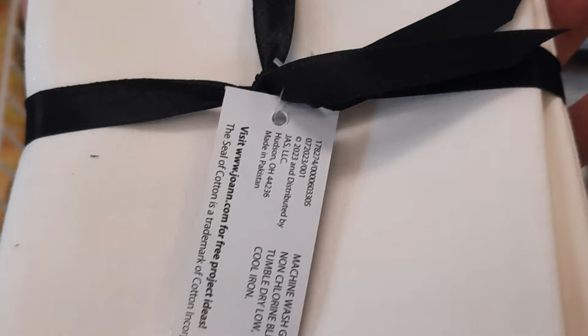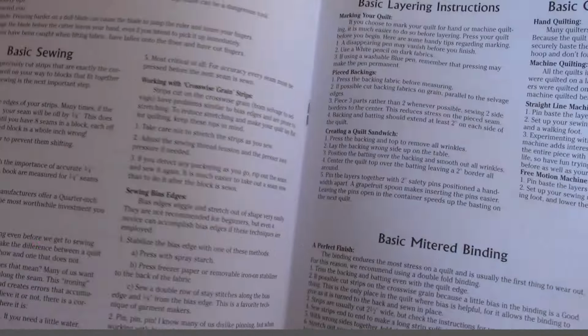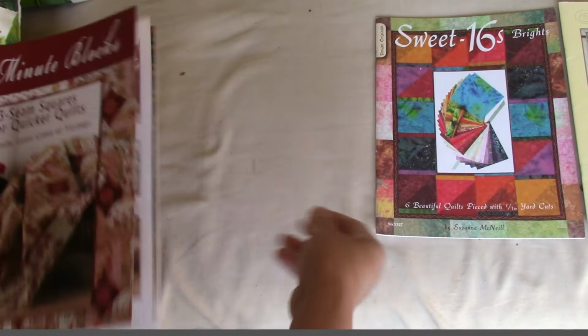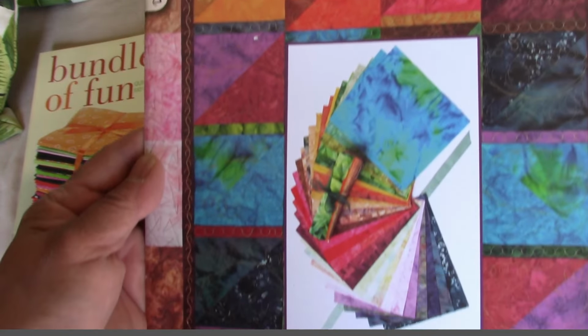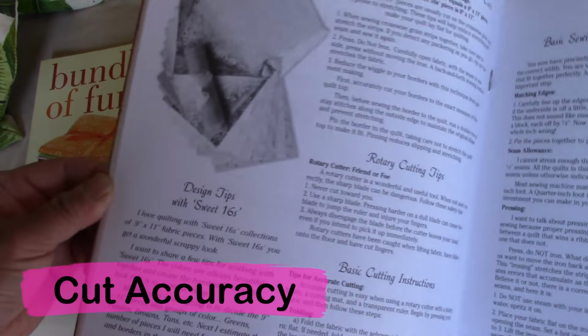Now, I'm going to talk about the bad. First is, you need to be very focused with your project. If you deviate from the pattern, it can make you buy more fabrics. Second is, it locks up your creativity because the sizes are pre-cut or predetermined for you. If you mess up a cut, you need to find a replacement.